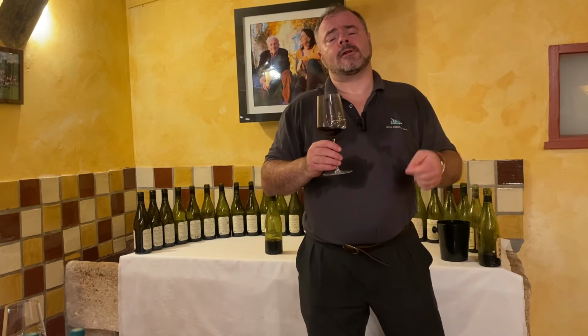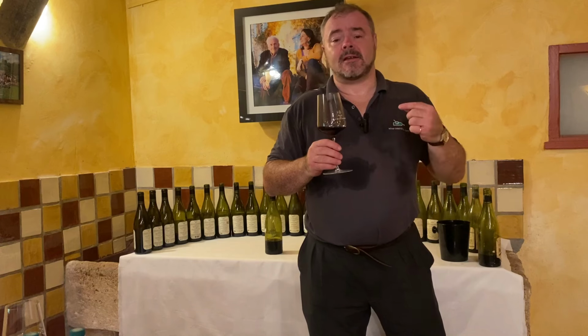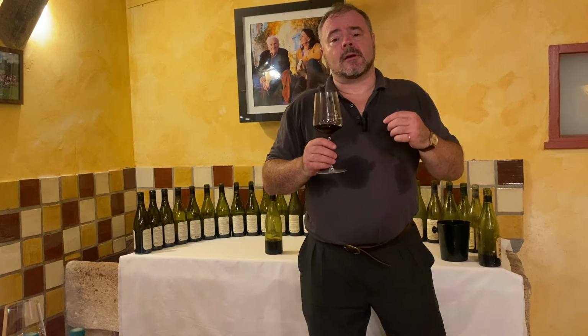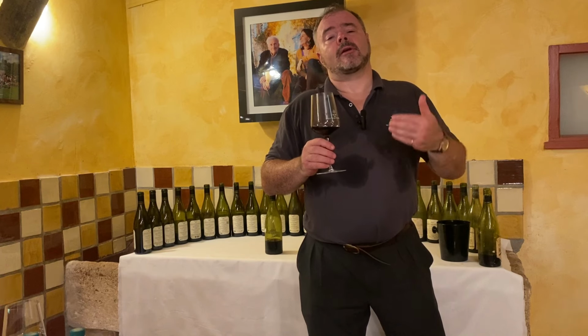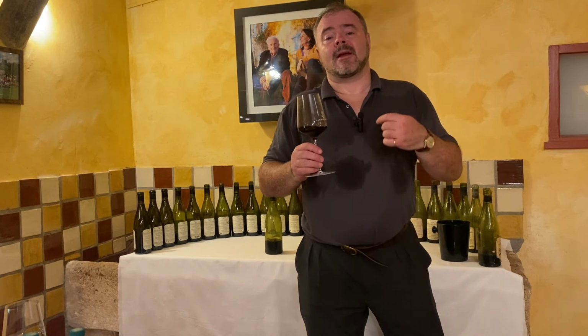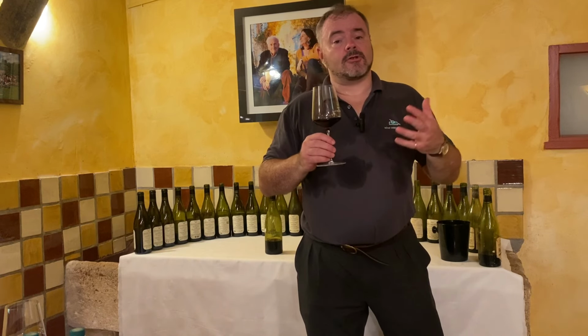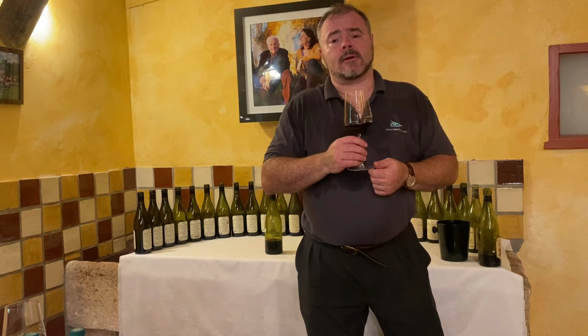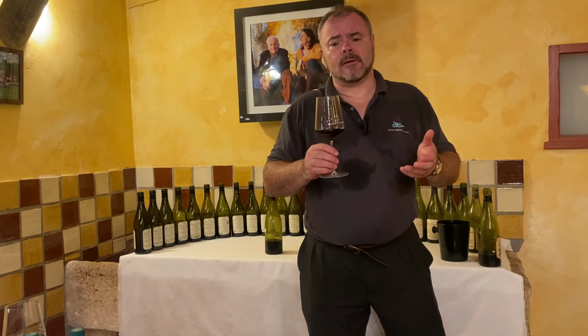Now, I note that the Wine Searcher average score for this wine is 89. I would probably rate the wine in my glass slightly higher than that, but then our aggregated critic score possibly includes older wines that haven't necessarily had such good storage, so it's possible that that's being a little unfair. I'd probably rate this as something like sort of a 91 out of 100 myself.